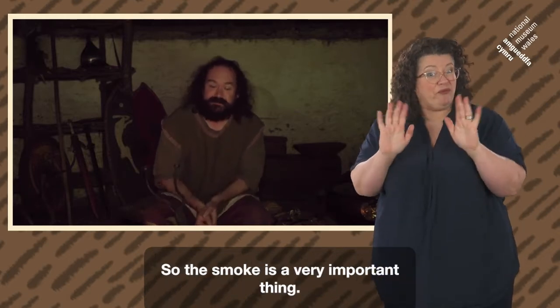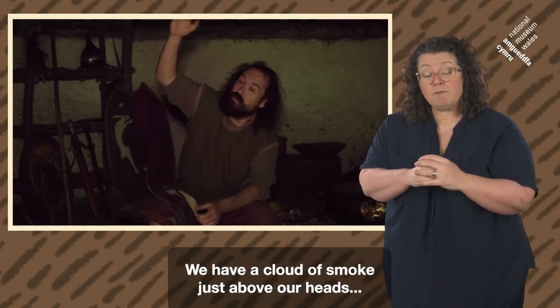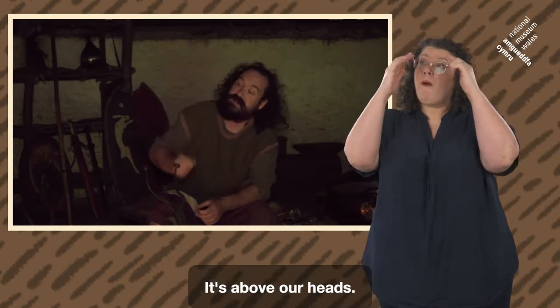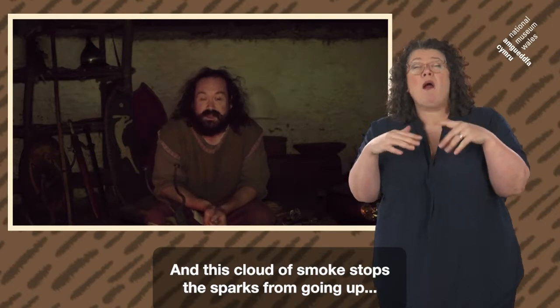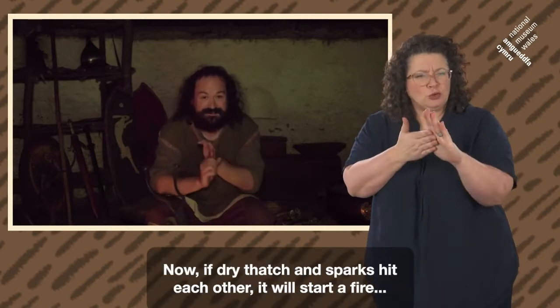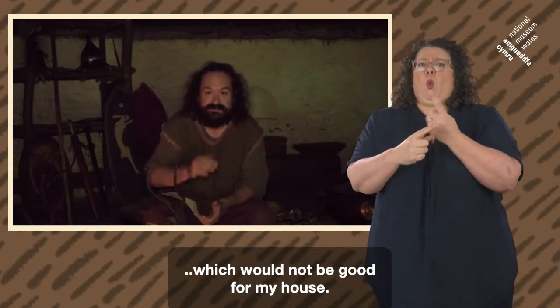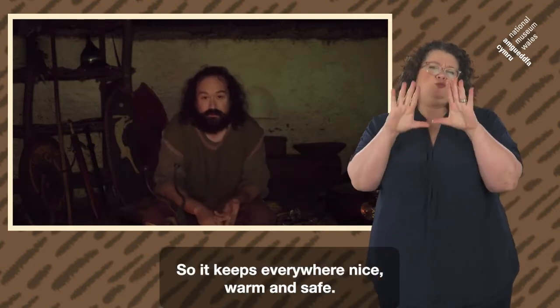The last thing it does is probably the most important. We have a cloud of smoke just above our heads, so we're not breathing it in. It's above our heads. And this cloud of smoke stops the sparks from going up and hitting the thatch. Now if dry thatch and sparks hit each other, it will start a fire, which would not be good for my house. So the smoke stops that from happening. So it keeps everyone nice, warm and safe.